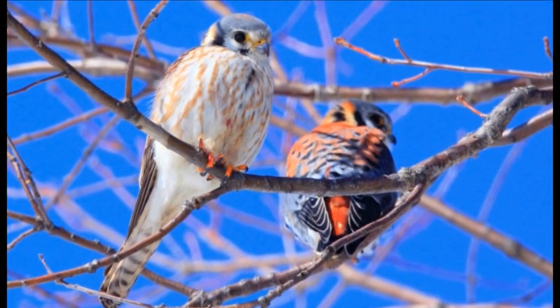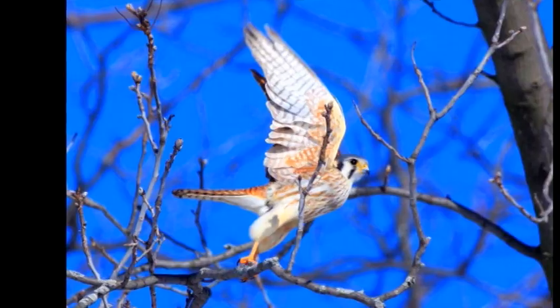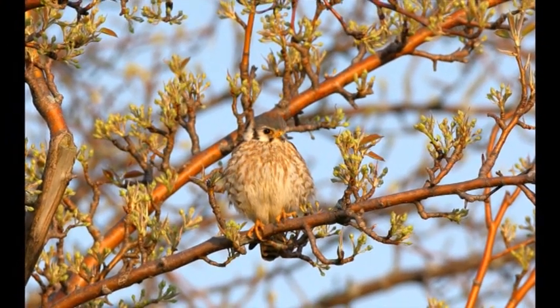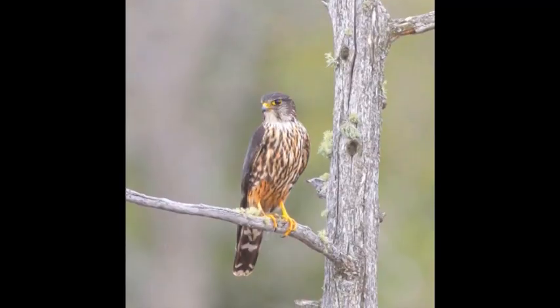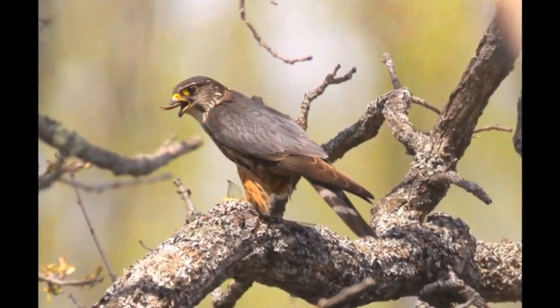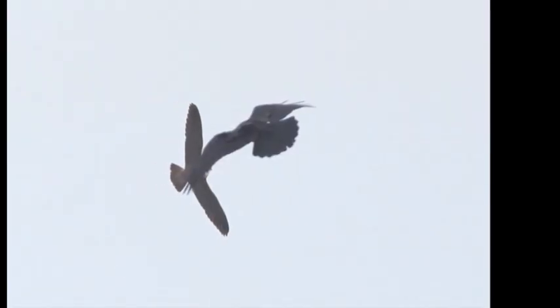The American kestrel is one of the smallest. It is actually the smallest falcon, smallest hawk basically in North America, and you can see it has very beautiful colorful plumage that actually blends in quite well with its surroundings. And hawks will actually basically hawk insects, as you can see here, where they catch them in the air.